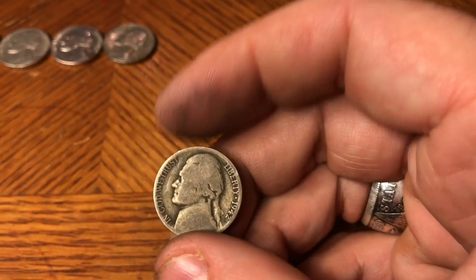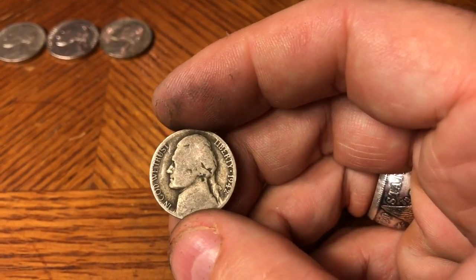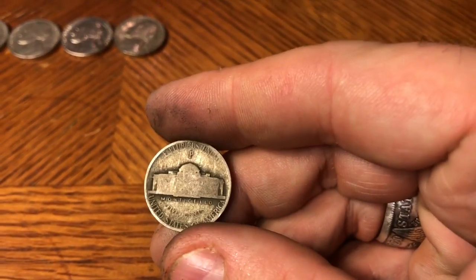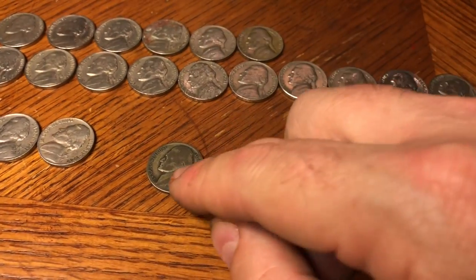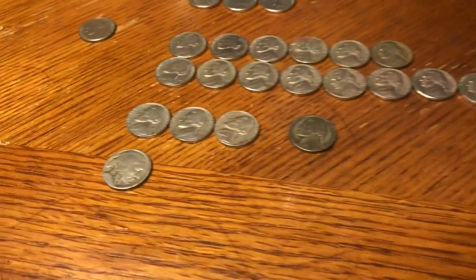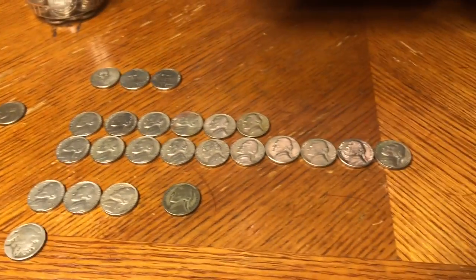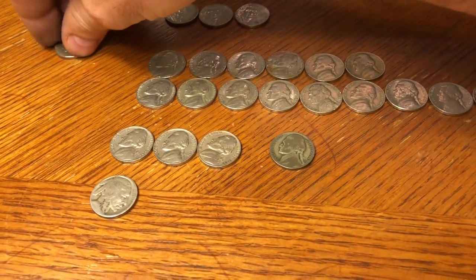1942 Philly silver war nickel. We will take it despite its rough condition. Can't argue with silver, so that is a solid find. Starting to shape up to be a pretty good box with a buffalo and a silver. Bunch of 50s, 3 2009s, and 3 from the 40s.